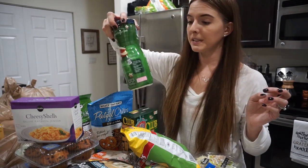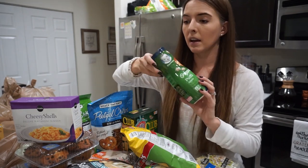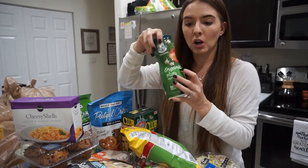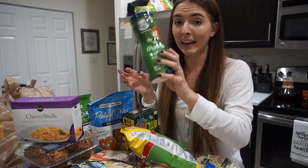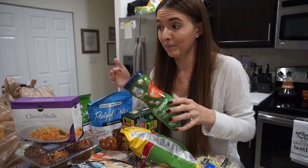So then these are the puffs that I was talking about that Riley loves. These are the Gerber organic. They have the puffs in just regular or organic. They happen to be the same price today. So I was like, all right, let's just go with the organic. But these are the apples. They're like little star shapes. She loves these. Again, she can go through probably a whole tub of these puffs in like 2 days. It's crazy. I try to limit her puff intake, but it's what she likes.